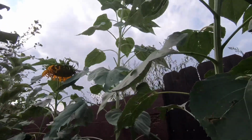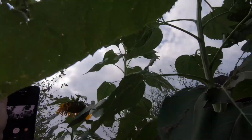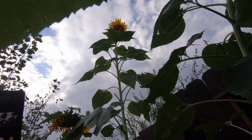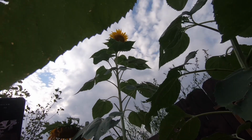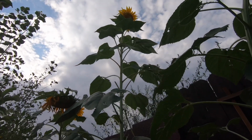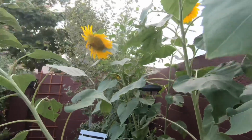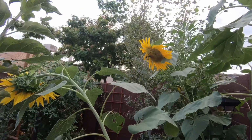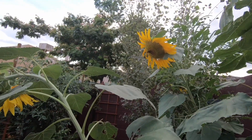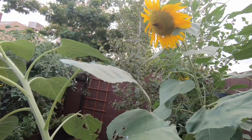Look at that. Way up there. Can you see it? Let's see. I'm going to adjust. Yeah. There you go. Okay, now you can see it. Look how tall that thing is. That thing's so huge. And, oh, look, right there. Okay, I'm going to try to get close without disturbing it. Look at that beautiful bumblebee.